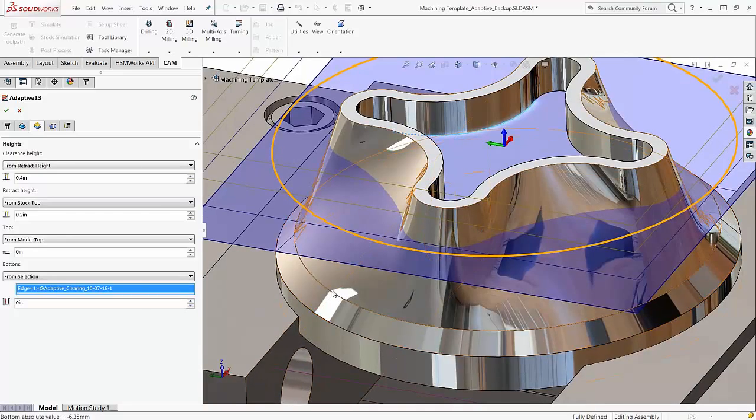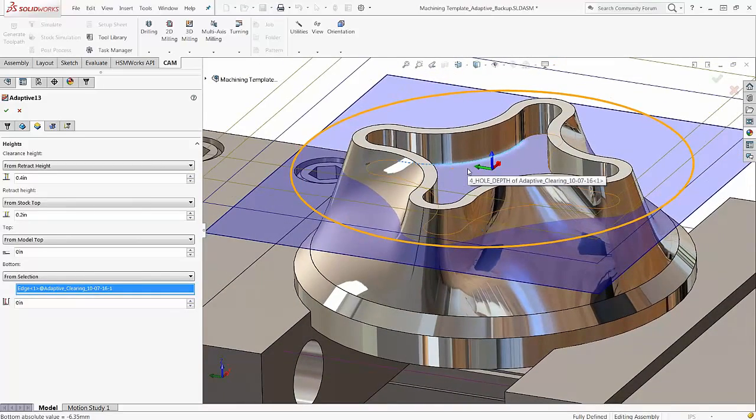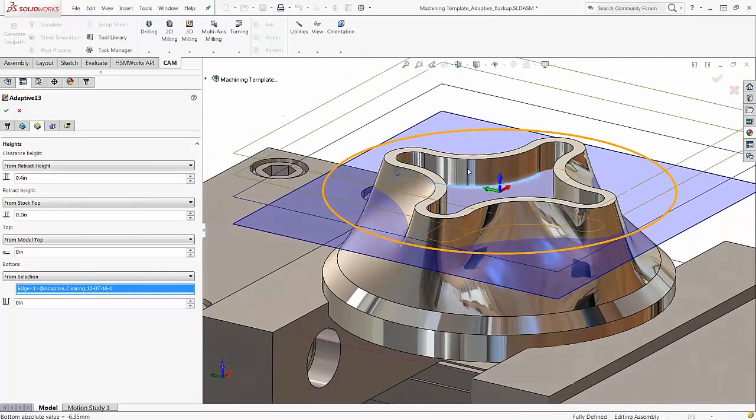It won't go below that edge, but that's where the bottom of the tool will go. So I better add two little comments here, because I think there's a lot of new users here and I don't want them to get mistaken. Everything you said was right, but the first one is the top height.